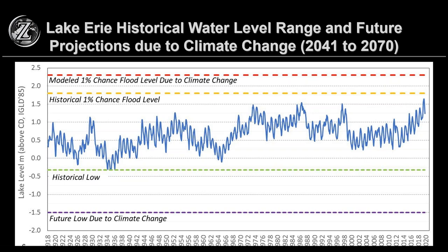So for all of the work we're doing, we're not only looking at the old way of doing business, which is the historical 1% chance or 100-year lake level based on historical records, but because of the lack of stationarity in our climate now, we're also looking to the future and making sure that we integrate the best we know of what the future will bring with respect to lake levels and storm events. And so that's the dashed red line.